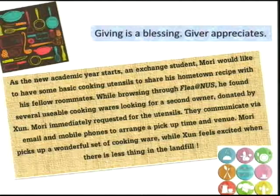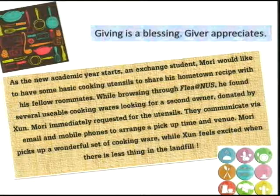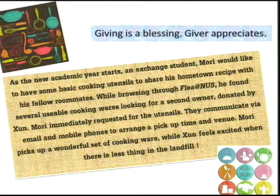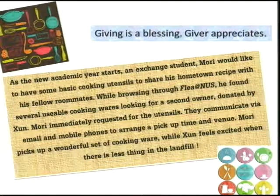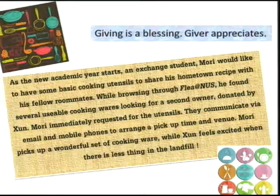Hi. I'll be giving you three real-life examples of how NUS Flea, or in here we call it Flea at NUS, could be used in the school. So this is number one scenario. Let me read it.